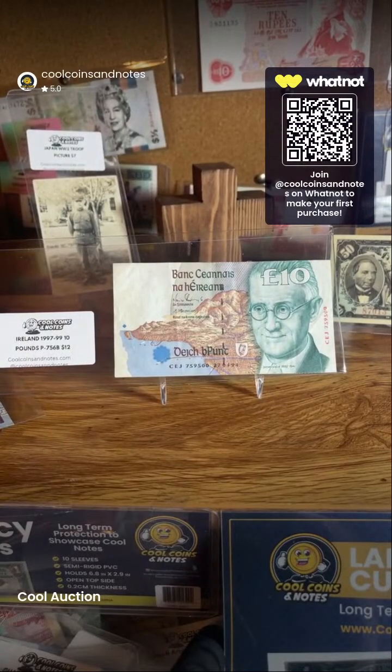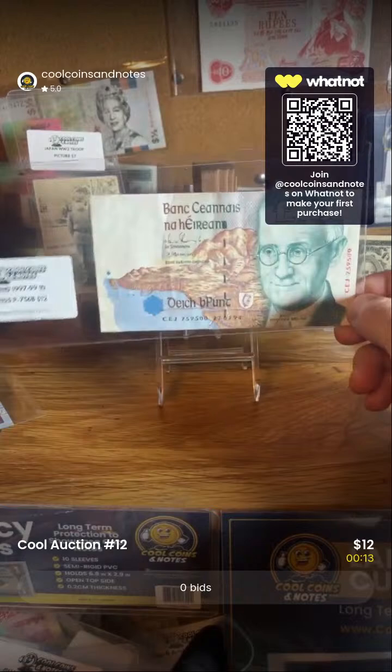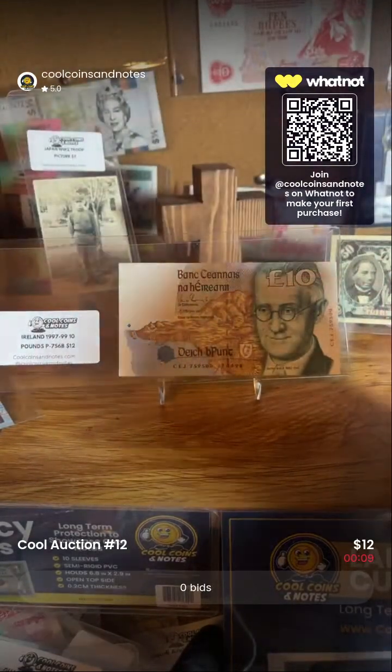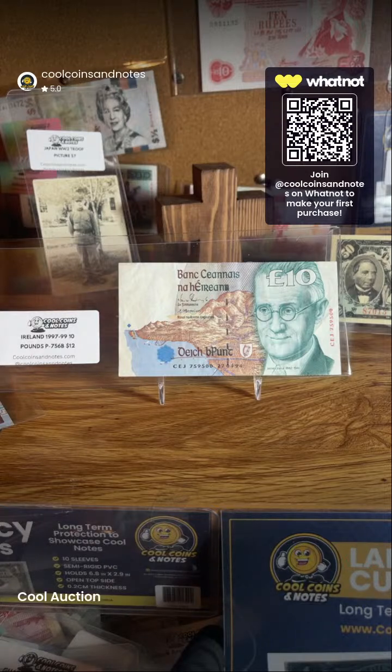I'll show you some German stuff. I know I have some of that in here. 97 to 99, 10 pounds. Yeah, there was a bunch of German hyperinflation stuff, and then Yugoslavia, I should have some of that, like the billions. And you read on some of it. Yeah, it actually resulted in a note, guilder too.